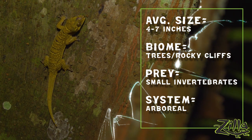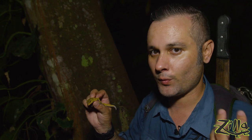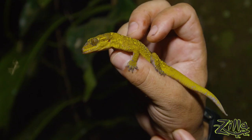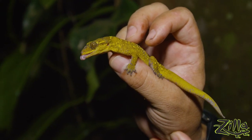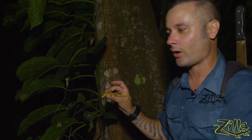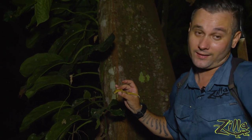Now, this species goes through an ontogenetic change. What that means is they look different when they're young, and as they mature, they change pattern and color. Now, this is an exceptional specimen because only about 10% actually get this brilliant yellow color. The rest can be much more drab. So I guess that means we're lucky.